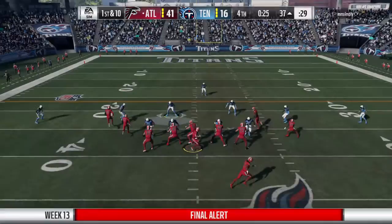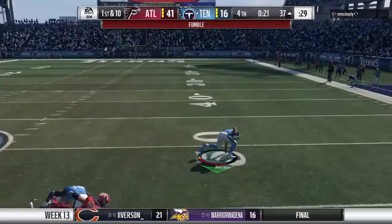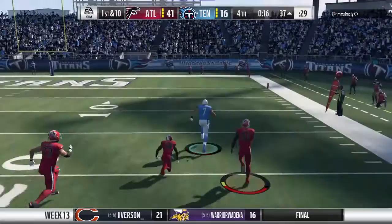Nowhere to go here. He lost the football. Does the big boy have the juice? 30, the 20, 10, and he's going to score.